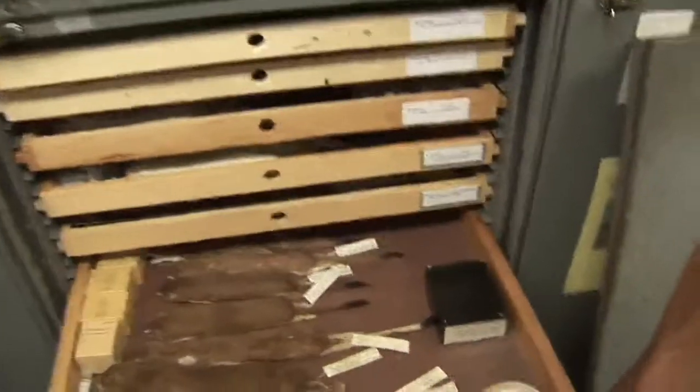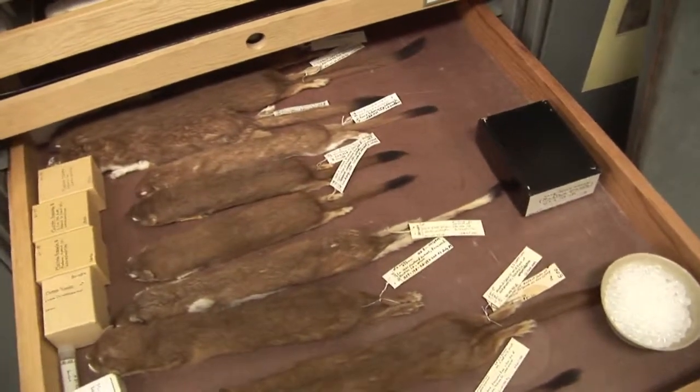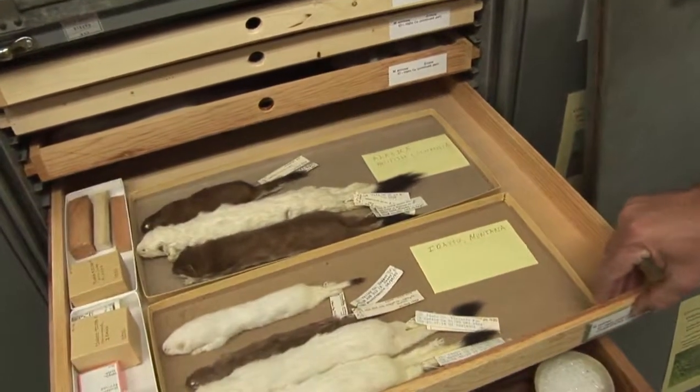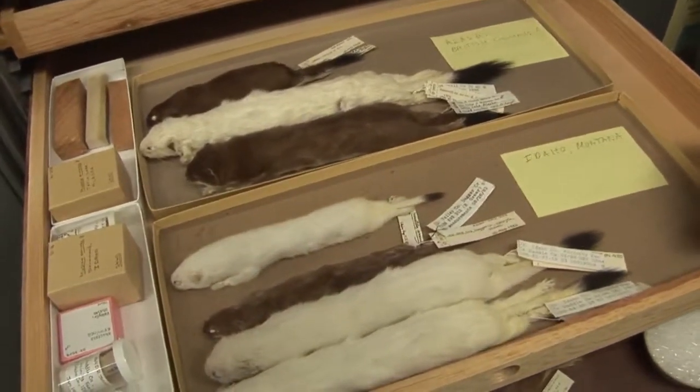People are looking at these skins and they're looking for those subtle differences between populations. What's become a lot more common recently, with the advent of the genetics revolution, is to do these same sorts of things, but with other sorts of markers that we can get from the skins that were not obtainable a few decades ago. One of the biggest things right now is genetic markers.